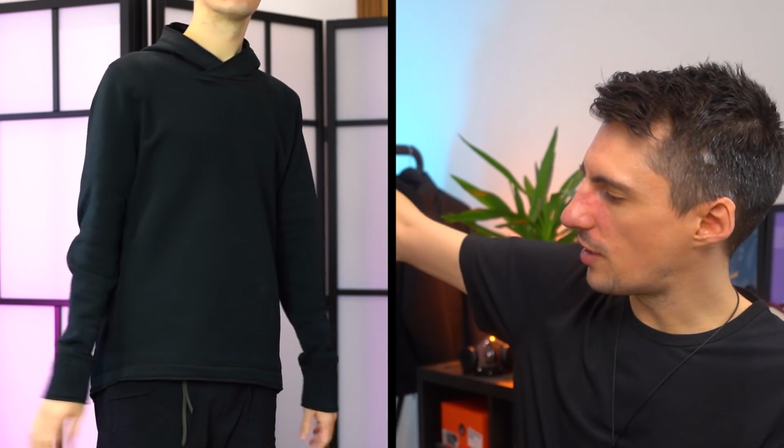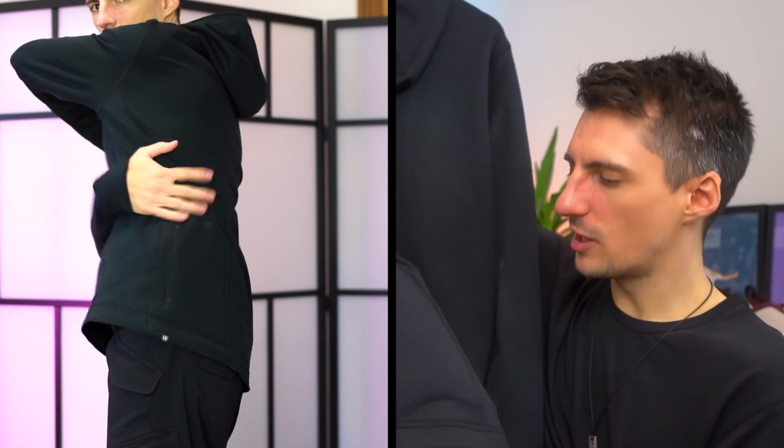Also important here is the lack of kangaroo pocket. Again, keeping the front very, very minimal, nice clean aesthetic, because at the back, you've got this little hidden baby pocket here, so you can still carry stuff in this if you want to, but it keeps it out of the way a little bit. If you do carry something, it stops it flapping around the stomach area when you move as well, which is always welcome.